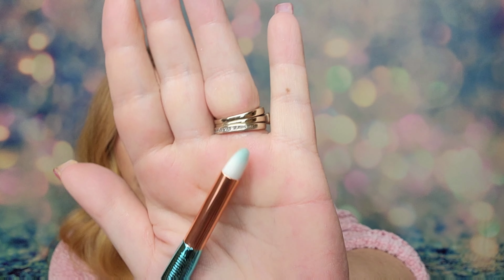Okay. So we don't get a card or anything in this subscription. You just kind of get the products. And the first thing in this bag is this really cute mermaid eye brush. It looks like it's larger than the pencil brushes, but it's still smaller than a regular blending brush. So I'm thinking this is more of a crease brush. There's no brand or anything on this, so I can't even look it up.